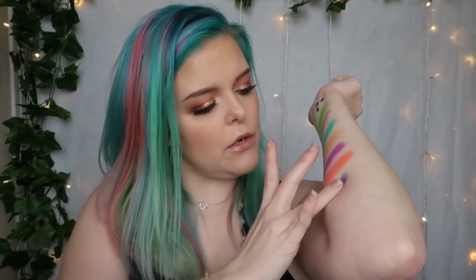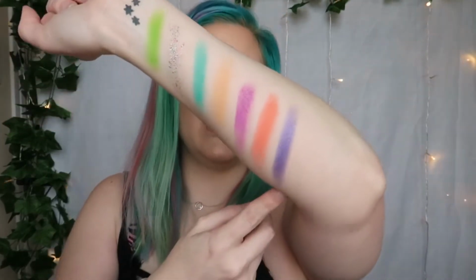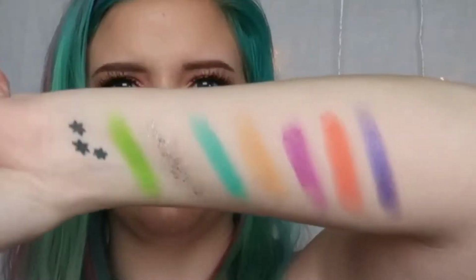Alright, and here is Boom on the finger. It's a really pretty satin color, I would assume. It's not really metallic, but it's not matte either. I'm gonna swatch it right here. And it is an indigo shade. So that was the top row in the Pinky Rose Bright Lights palette. Let's do the bottom row.